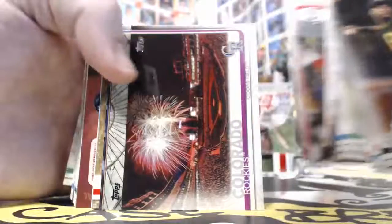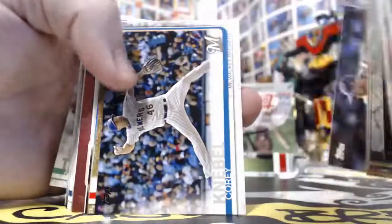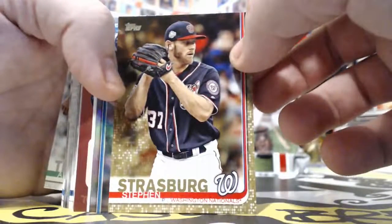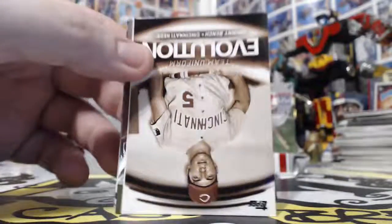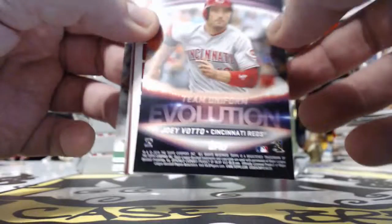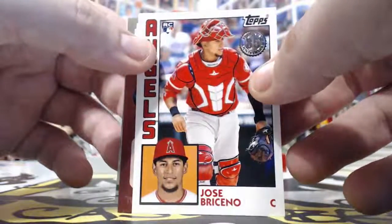Rockies with the nice fireworks. All right, Steven Strasburg, gold. These are numbered to 2019. Elias for the Mariners, rainbow foil. All right, Uniform Evolution, Johnny Bench, Reds on the front, and Votto on the back. Jose Briceno, and behind that.